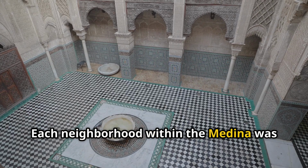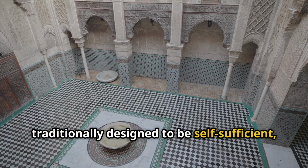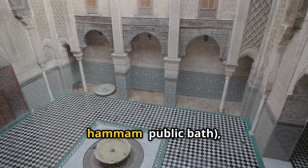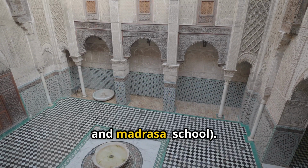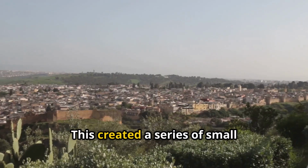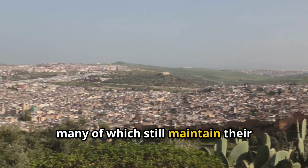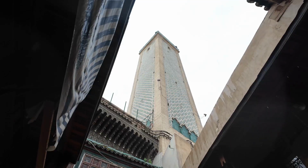Each neighborhood within the Medina was traditionally designed to be self-sufficient, with its own mosque, bakery, fountain, hammam, public bath, and madrasa, school. This created a series of small communities within the larger city, many of which still maintain their distinct character today.